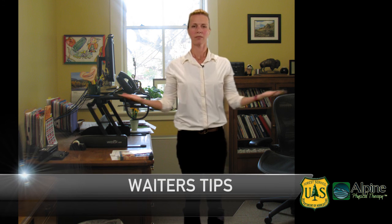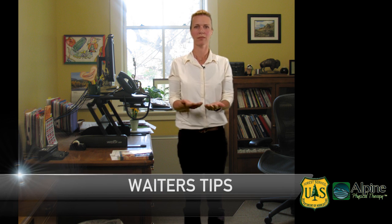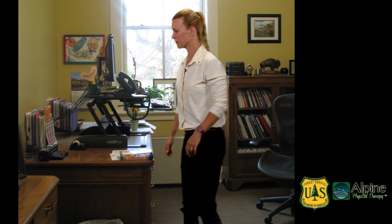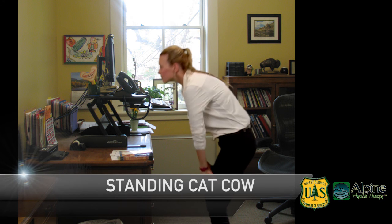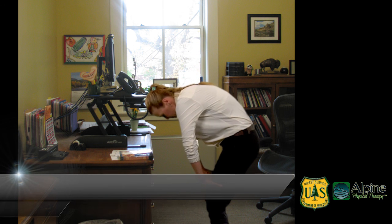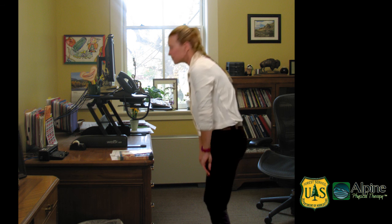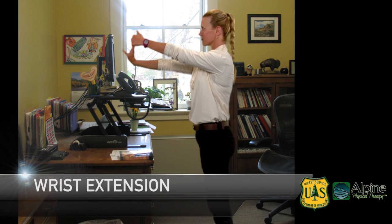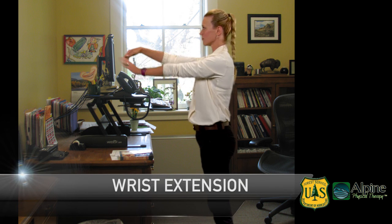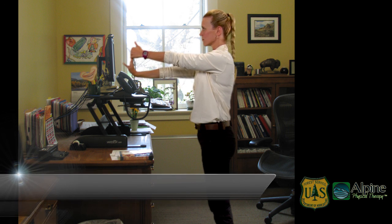For waiter's tips, your palms will be facing the ceiling and you'll rotate your arms away from midline to feel a stretch across your chest. For standing cat-cow, you'll bend forward, hands on your knees, arching your back up towards the ceiling, then lowering down towards the floor. Moving into a wrist stretch, reach your arm out in front of you, grasp your fingertips, and pull your hand back towards your body.